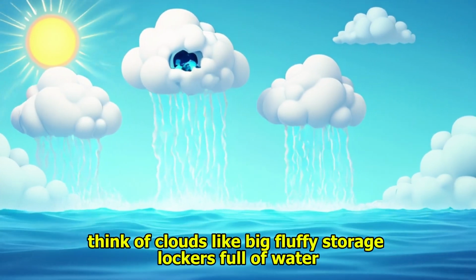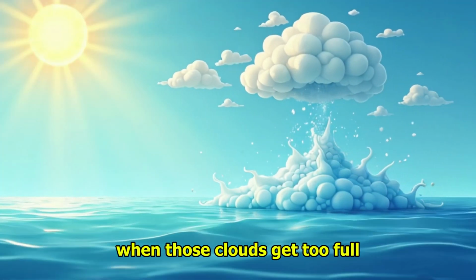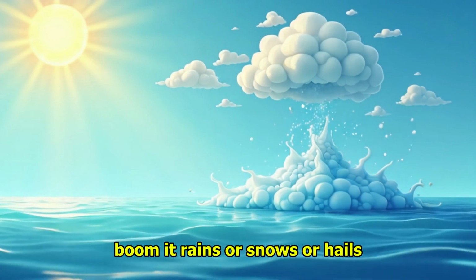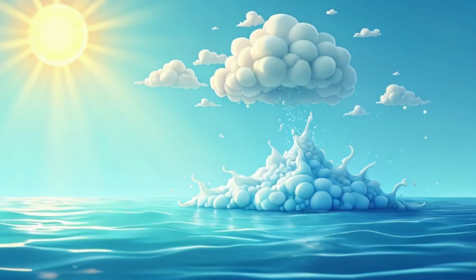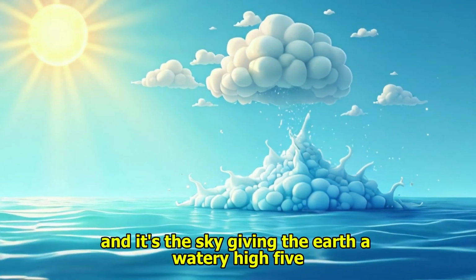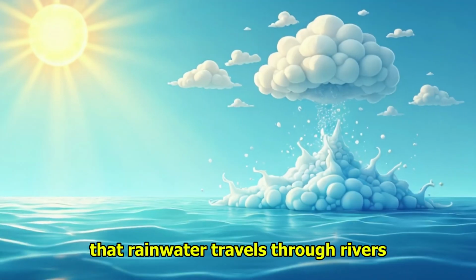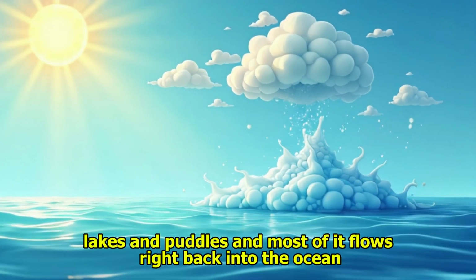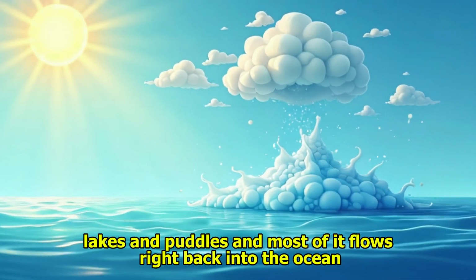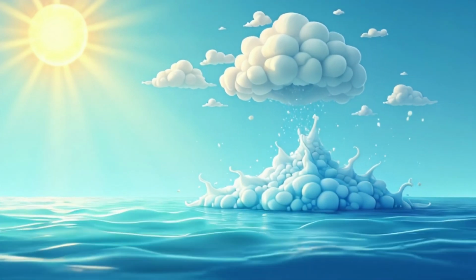Think of clouds like big fluffy storage lockers full of water. When those clouds get too full, boom, it rains or snows, or hails if it's feeling extra spicy. That's called precipitation, and it's the sky giving the earth a watery high five. That rainwater travels through rivers, lakes, and puddles, and most of it flows right back into the ocean like it's coming home after a long trip.